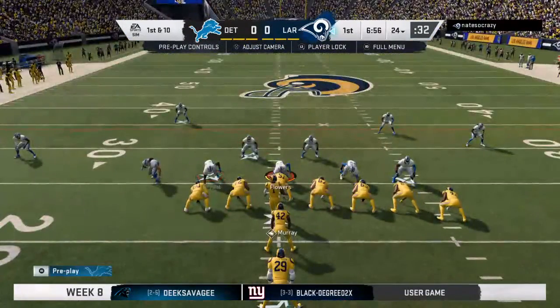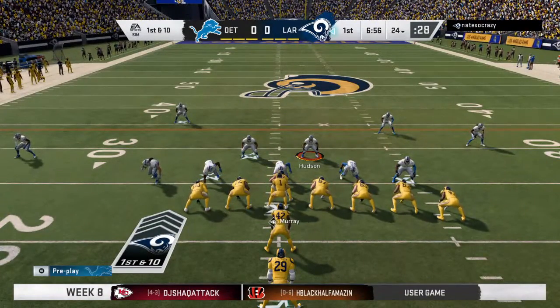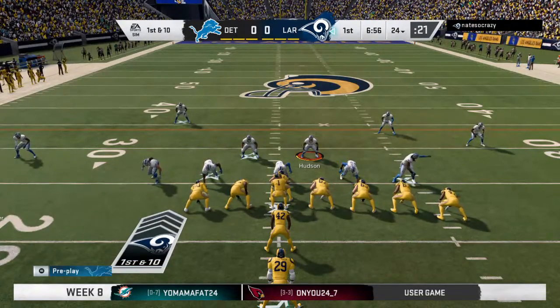Let's go now. Not a wolf. Check pass. Check pass. Check. Get it on. Yes. Alert 3. What? Alert flare.